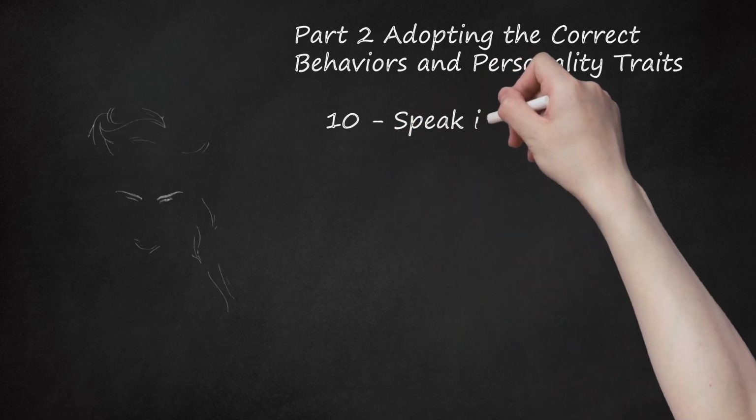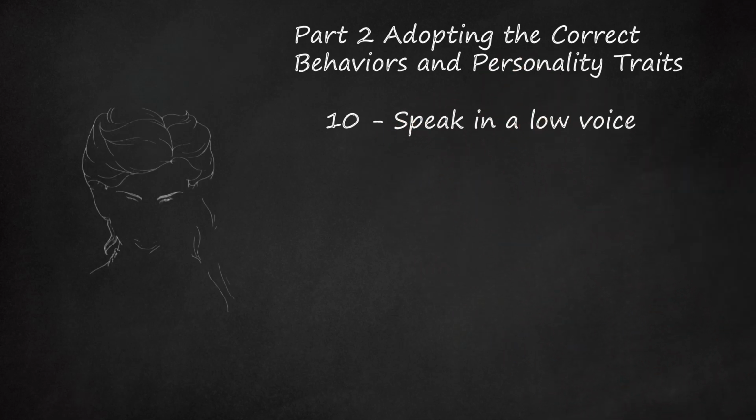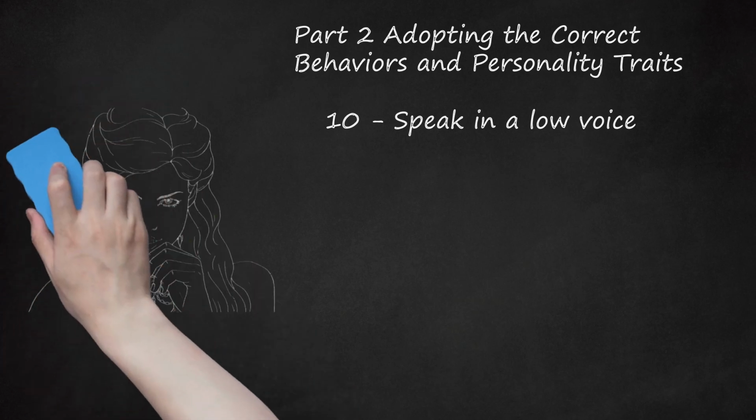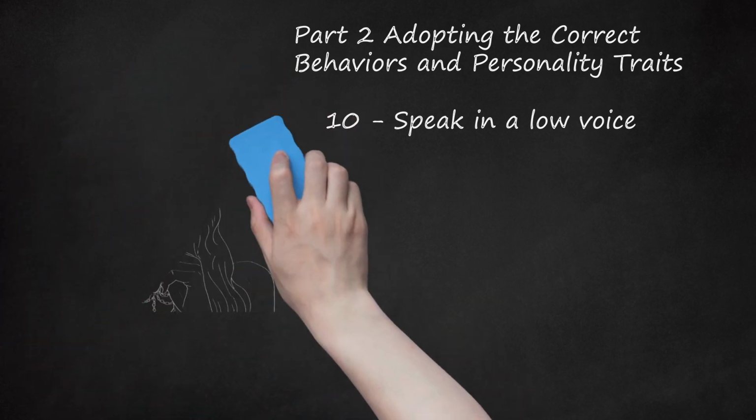10. Speak in a low voice. A low-speaking voice, that is perhaps husky, seductive, or sensual, is typical of vampires. You should never shout or raise your voice. In fact, the angrier you are, the more quietly menacing your voice should become. Listen to actors who played vampires in some of the older movies to get a good idea of the voice style.